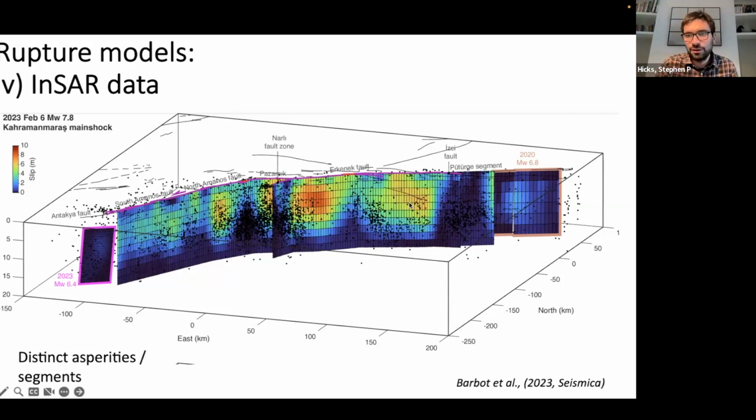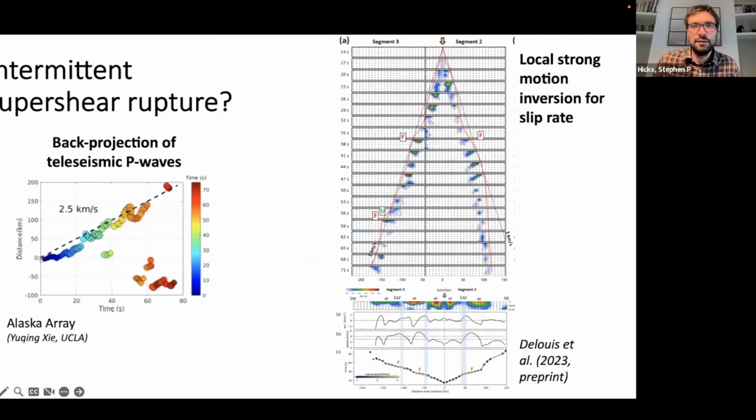What they do note in this study is that there's a segment of the fault, about 50 kilometers long, that didn't rupture in the 2023 earthquakes, but also didn't rupture during the 2020 earthquake. So they suggest this might be a possible seismic gap and could host a mid to large magnitude 6 earthquake in the future. So it's probably a part of the fault which has been stressed during the earthquakes, but that stress has not yet been released.